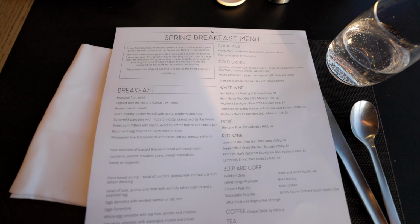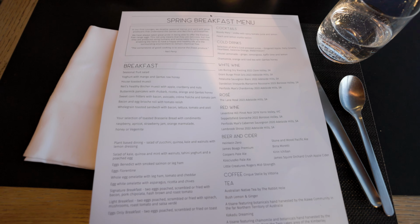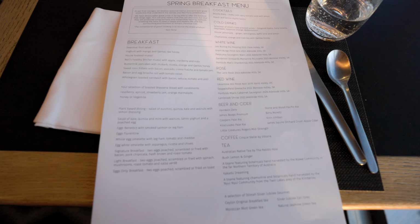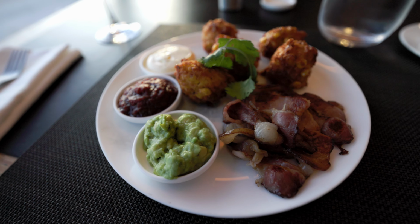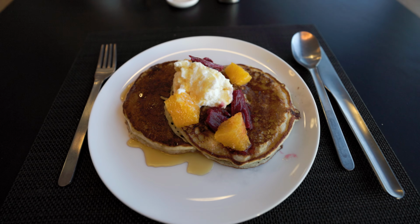We're really impressed with the menu selections by renowned chef Neil Perry. Now Liz chose the sweet corn fritters and I ended up choosing the buttermilk pancakes. They were absolutely delicious.